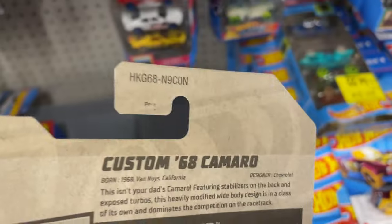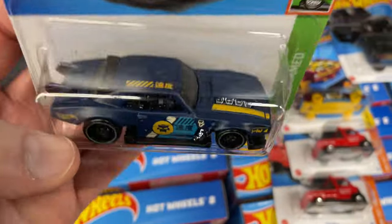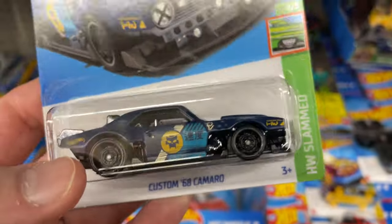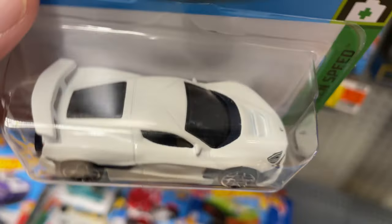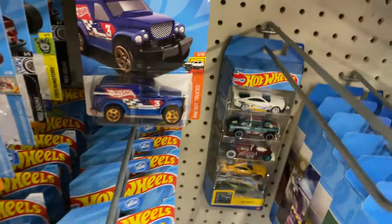So the Camaro's back from N-Case. Oh, has it been that long? Well, yeah, the new red one is out, which I was showing you guys the other day. I did find the new red one. Oh, wow, look at that. Here's the Nevera. Always liked this car. I did grab one of those when I saw it.